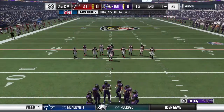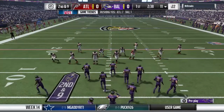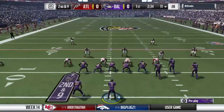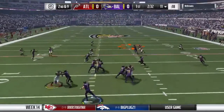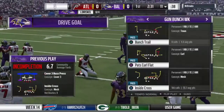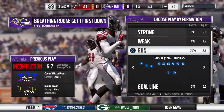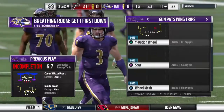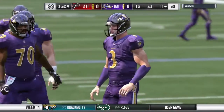So 2nd and 9, the defense looking to put them in a bad spot here. Let's go. From the shotgun, he'll look to throw. Looking middle, and it's incomplete. And that one was knocked away, and I think the defenders are going to be a little upset with themselves. They made the play on the football, but that one felt like a forced pass by the quarterback.